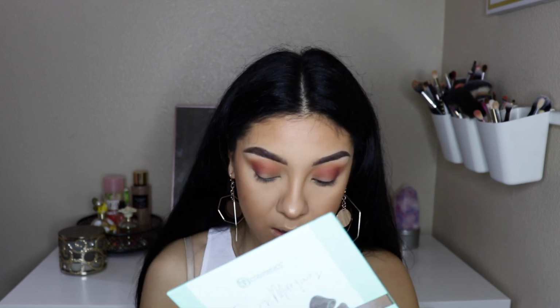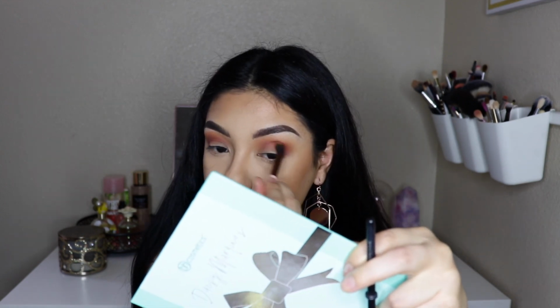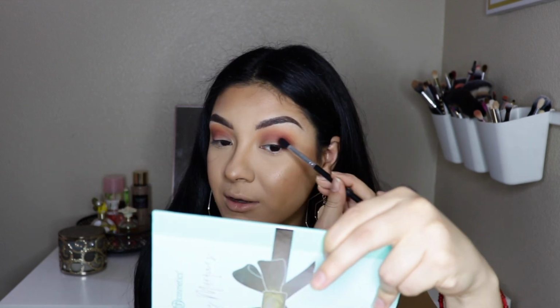I really like it. I'm gonna go back into my other brush and just blend those colors together, but I am gonna go back into Cherry on Top and build that color up right here, especially in the outer part. I really like how this looks. I'm not even done and I really like how it looks.